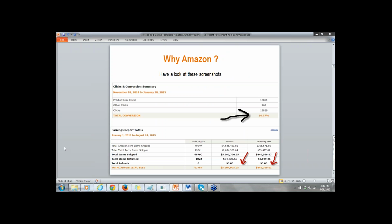But before we start with step one, I just want to talk to you a little bit about why Amazon. Why do I enjoy promoting Amazon so much? Well, if you look at the first screenshot here, you can see that my total conversion rate for a period of time, after sending 18,829 visitors to Amazon, is 14.77%. That is really extremely high. You will not find anything like that with ClickBank or most information products, really, to be honest, outside of the internet marketing niche. You won't really find conversions that high.